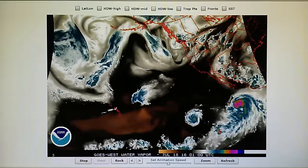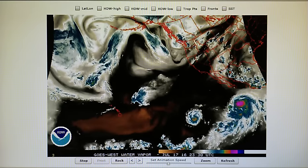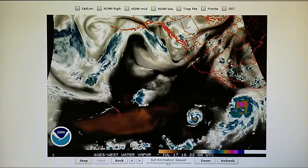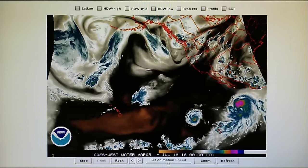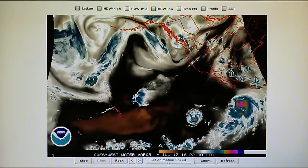Okay, today is July the 17th, 2016, and right now at 10:30 p.m. in the foothills of Los Angeles, we have a temperature of 67 degrees. We have a dew point of 56 degrees. The relative humidity is 68%, and we have a barometric pressure of 30.01 inches, and that's rising.